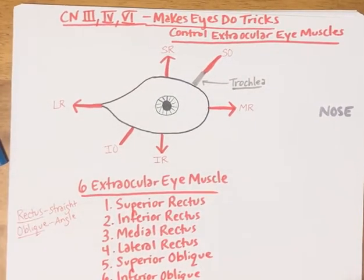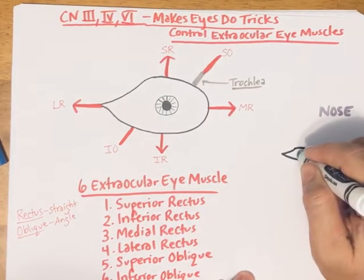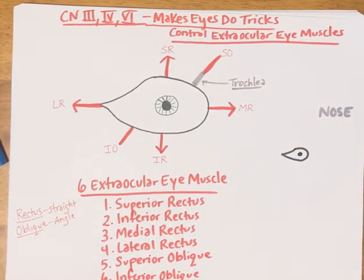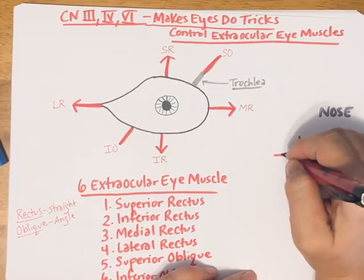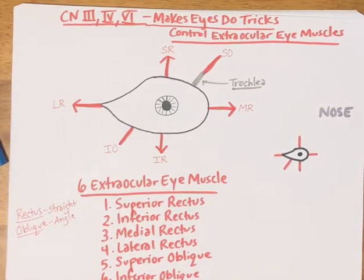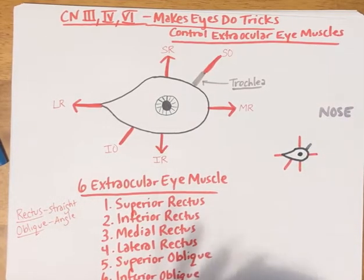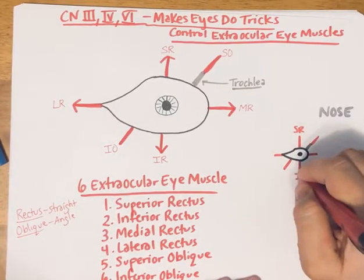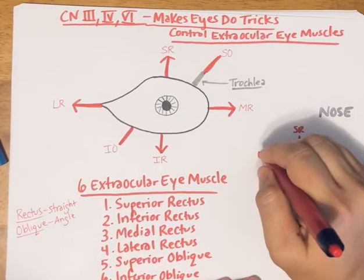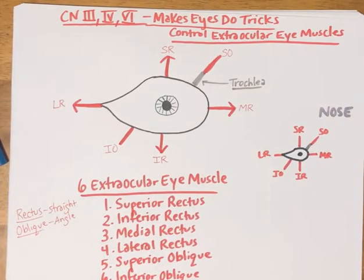So when you're doing your extraocular eye muscles, the easiest way to do it, and this is a really fast way, is you literally can draw an eye. You can draw a pupil. You don't have to draw the iris, but you literally go in order. Superior rectus, inferior rectus, medial rectus, lateral rectus, inferior oblique. Then you have to remember your trochlea. Your trochlea is going to be important. So you draw your trochlea on there and you draw the superior oblique. So you write superior rectus, inferior rectus, medial rectus, lateral rectus, superior oblique, inferior oblique. You always just draw this out.